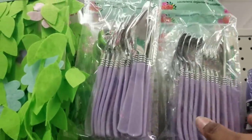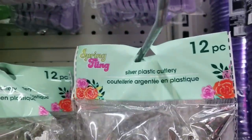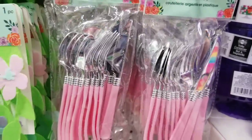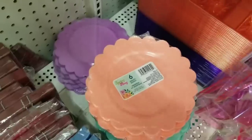Another item that has returned this year is the little plasticware in the spring fling collection. Now these are a generous pack of 12 pieces that come with the beautiful colors of the handles. They do have more. Keep on the lookout for these, but these are actually great enough to wash and reuse even if you wanted to.